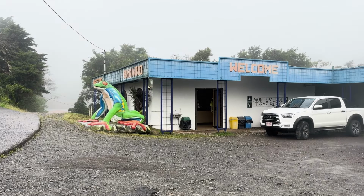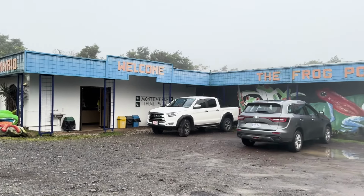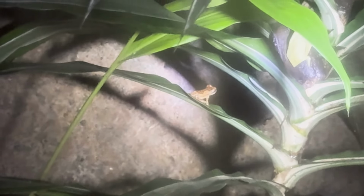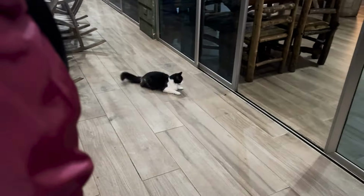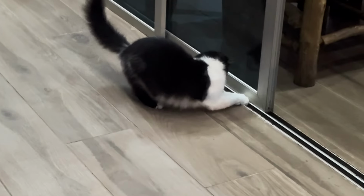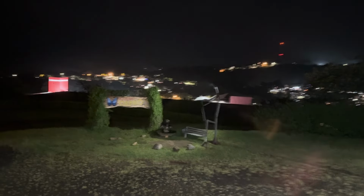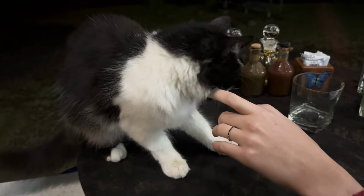While we're at it, let's also visit a frog park to see some unique species of frogs. We work up an appetite from walking around all day, so we grab dinner overlooking the town there. We made a new kitty friend along the way.